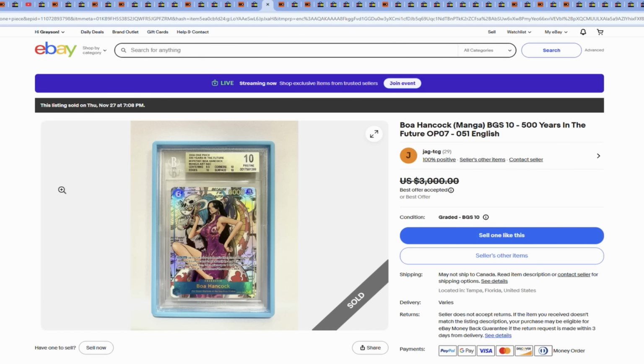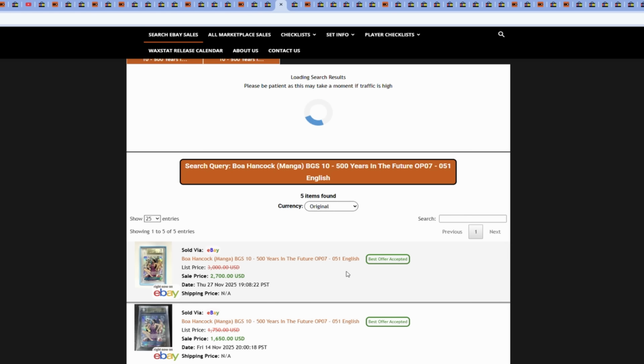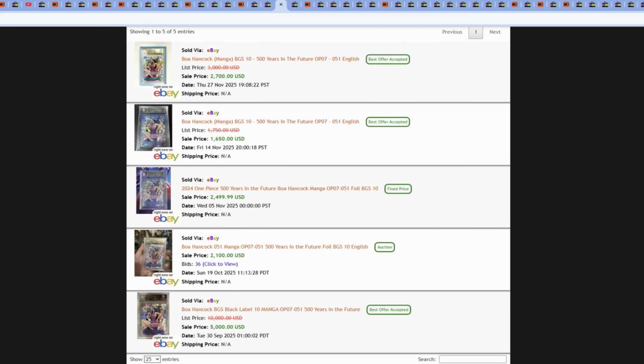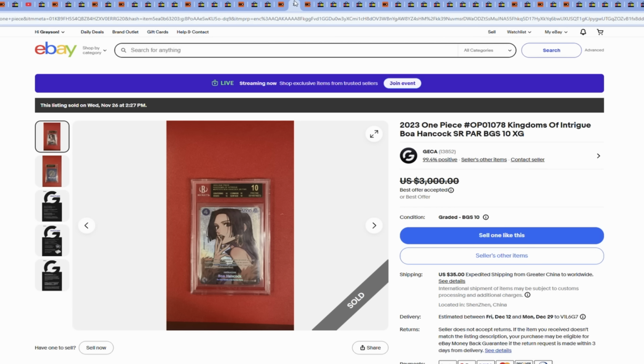I know we've seen PSA 10 copies sell for 2.2K. I think if we go back here and scroll down a little bit, we have had BGS 10 copies sell for about $2,500 and black labels selling for $5,000 USD way back at the end of September. But the regular BGS 10 copy is definitely moving up in price.